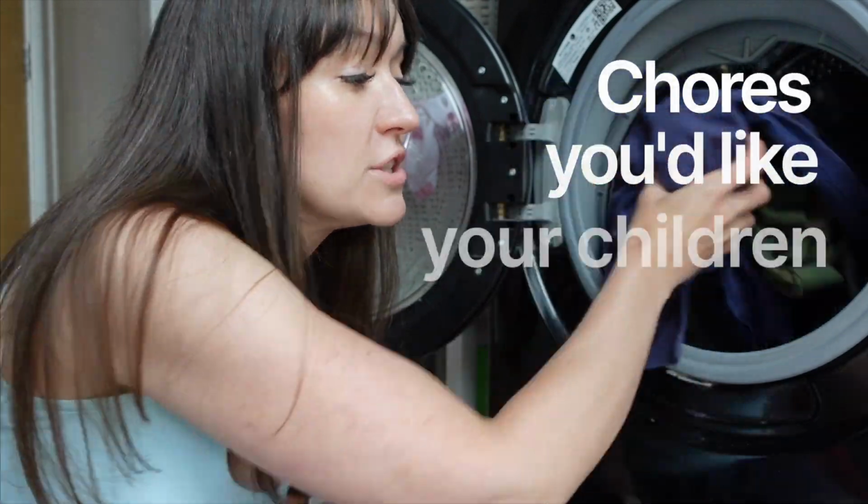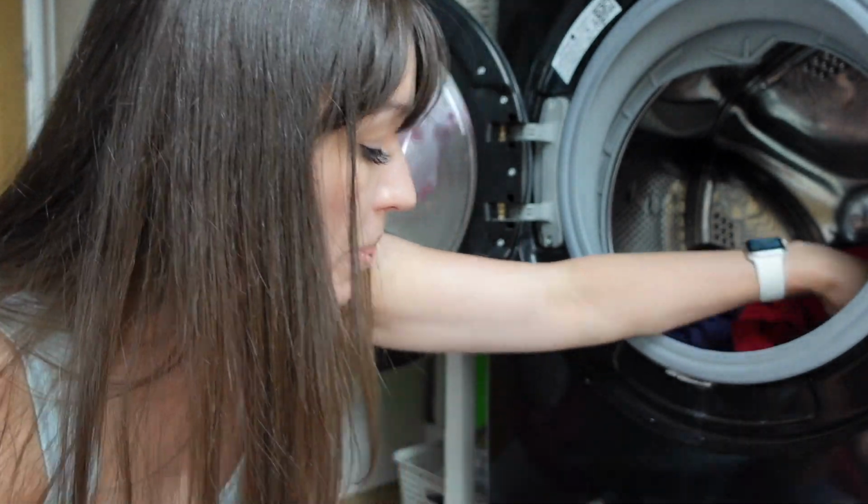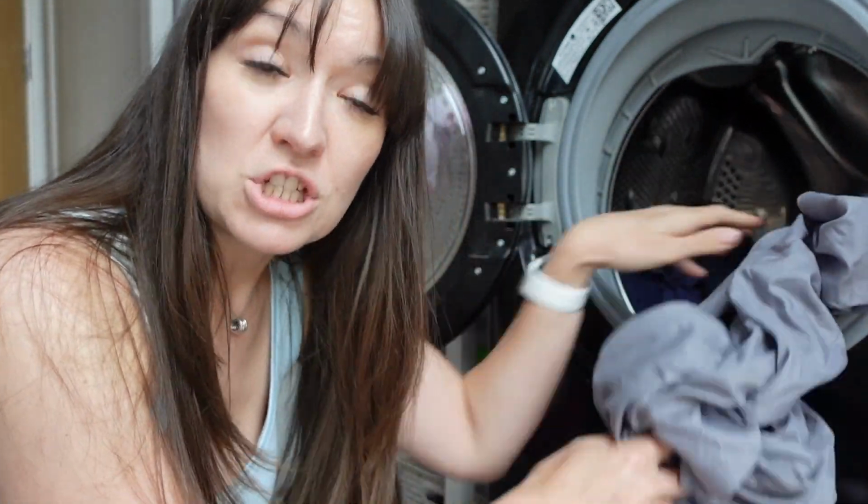Make a list of the chores that you're going to expect your children to do over the summer. So maybe this would be making their beds, something as basic as putting their own laundry into the dirty washing basket rather than on the floor. Now, as with all of the lists, you can make this list with your children and involve them and say, what do you think would be a good idea for you to do as a chore?